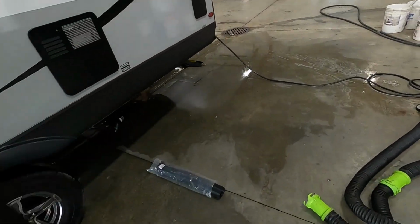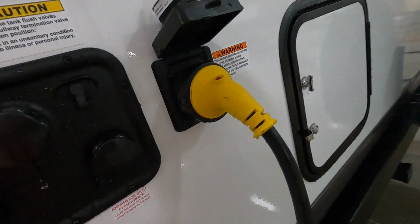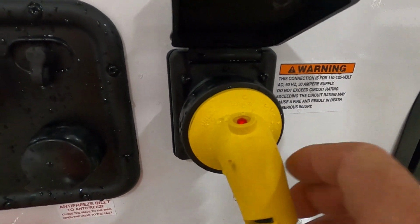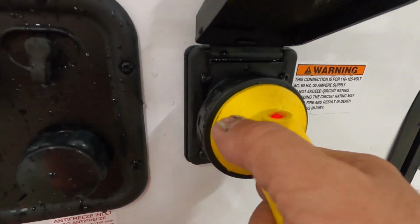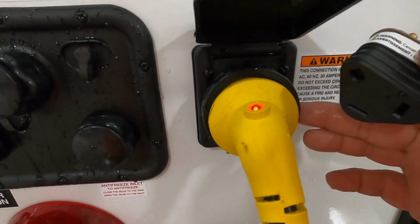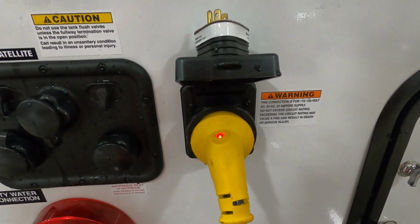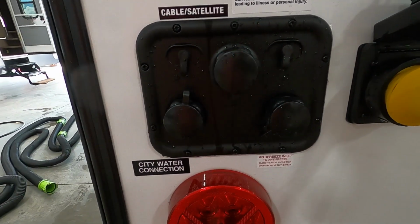Again, at the end of the unit here, you have this long 30 amp cord. It plugs in right here. The red light just means the cord has power. It goes into the left, and twists to the right. Got a washer going here. If you need to plug in at home, there's a 30 to 110 adapter. Got your power hooked up, let's hook up our water.